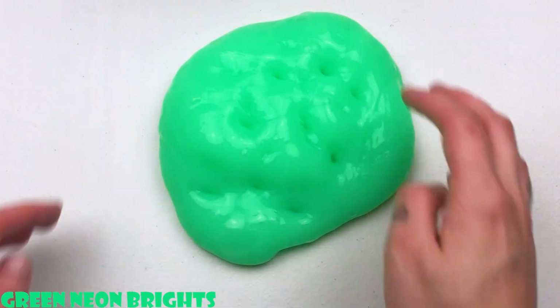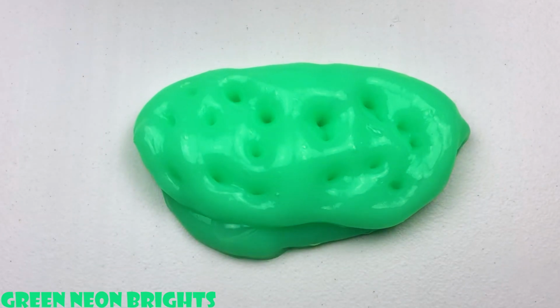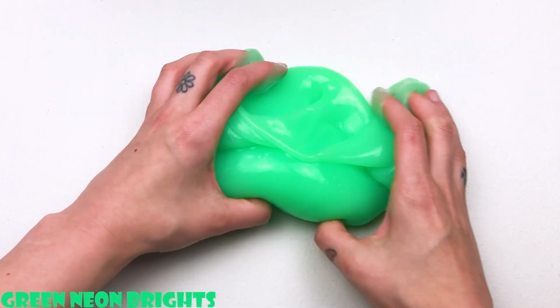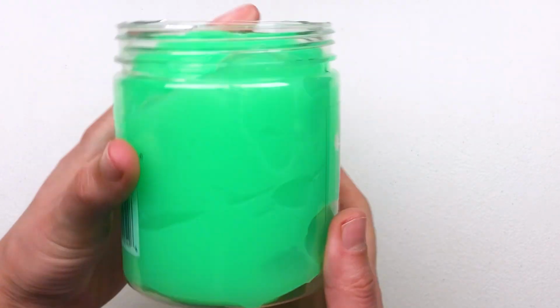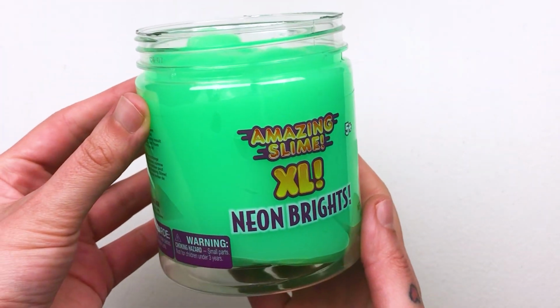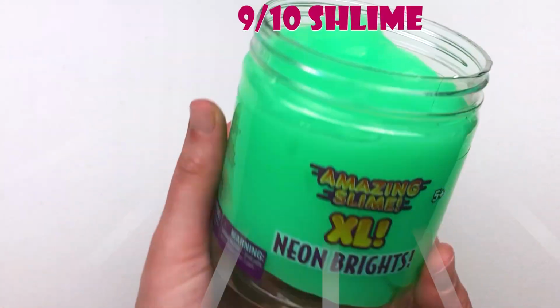The only thing it really advertised is that it's a neon slime, and that's definitely what it is, but the scent was just so awful to me. So for the neon green amazing slime, because the scent was very chemically, I'm going to fault this a little bit, so this is gonna get a 9 out of 10 slime.